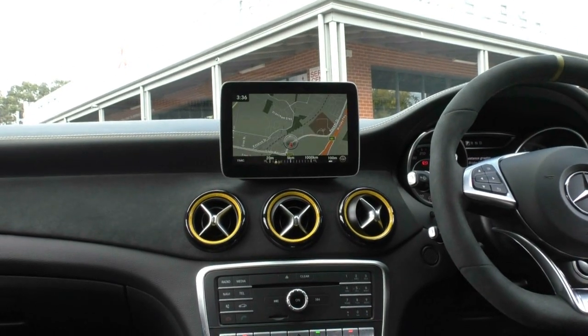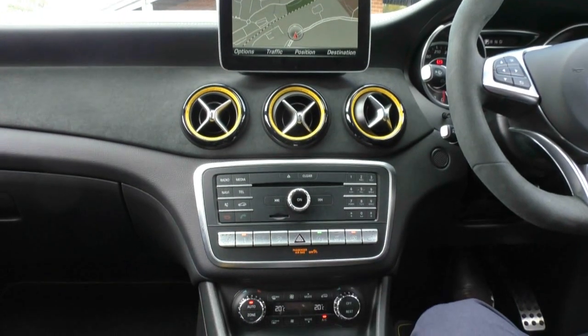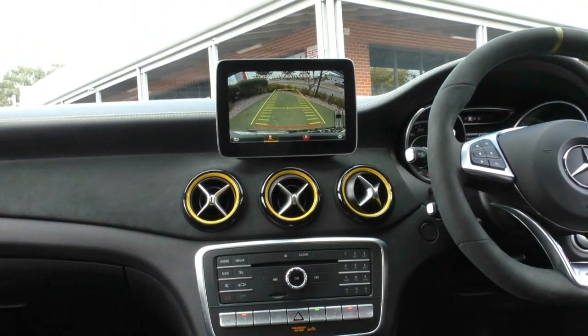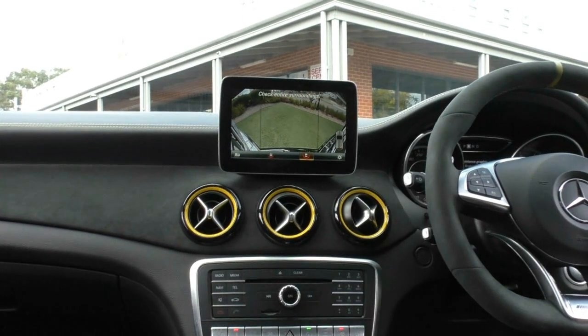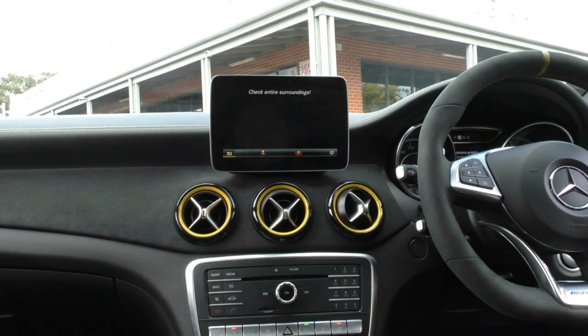The controls for it are just down here next to your left hand, which I will show you when we pan down a little bit. But what I'm going to do first is pop it in reverse and show you the reverse camera. So it's got a few modes. First mode is your standard camera, the next one is your wide angle, so it gives you a little bit of an extra view when you are parking if you need the extra assistance.